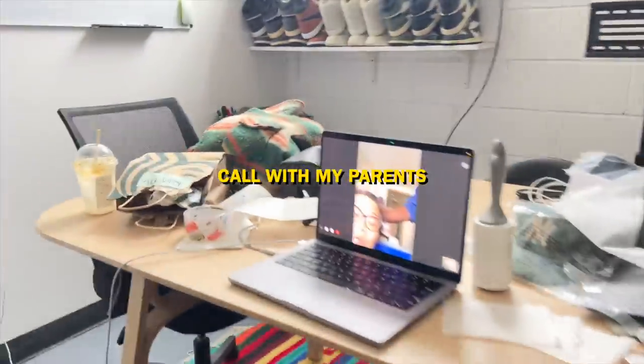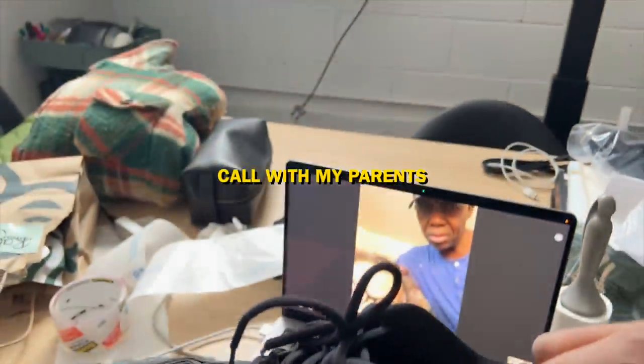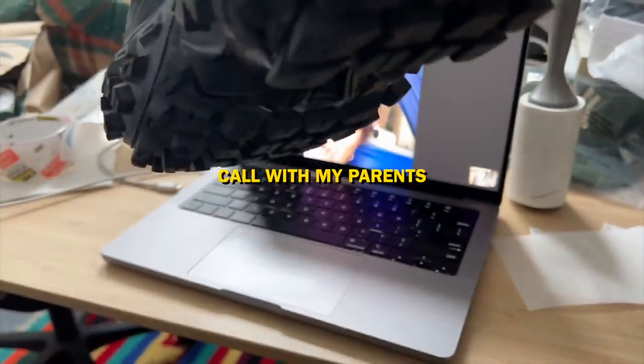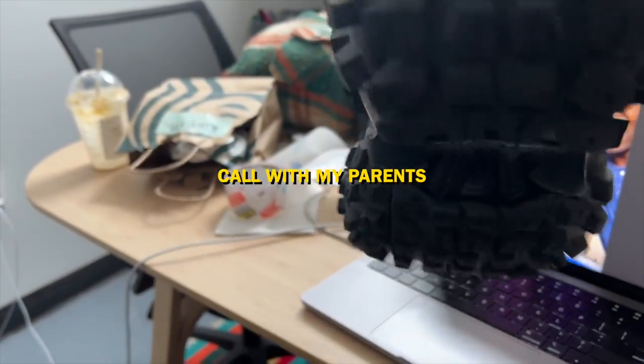Look at this shoe right here. Look at this shoe. What is that shoe? This is like a tractor. Yeah, I don't think I like it. What shoe is that? This is Balenciaga. No, it's too ugly.